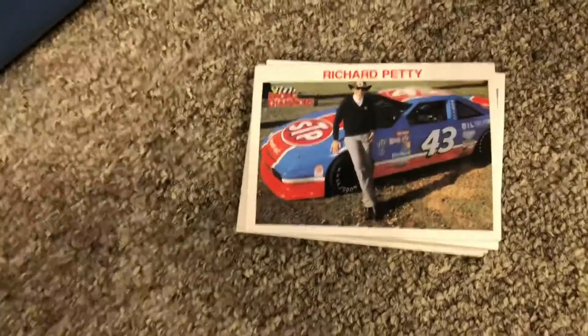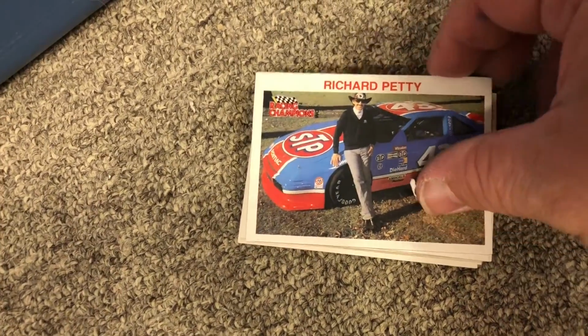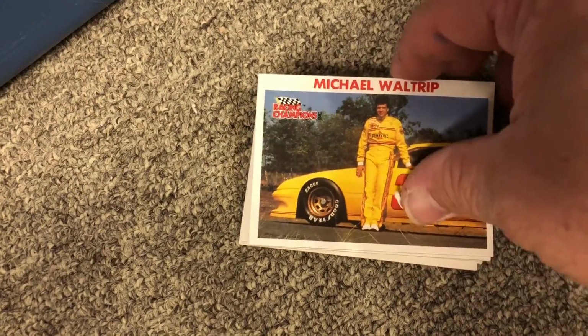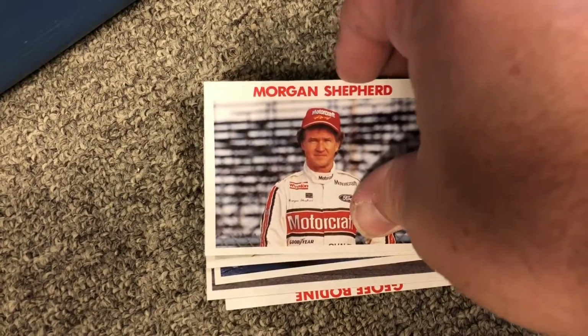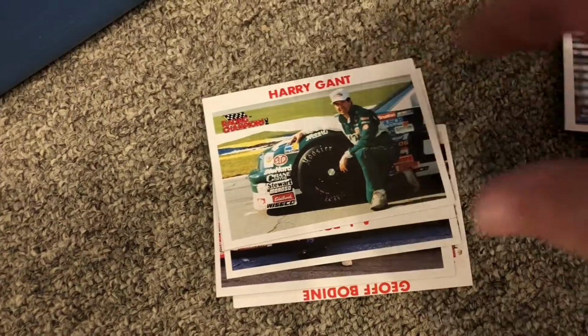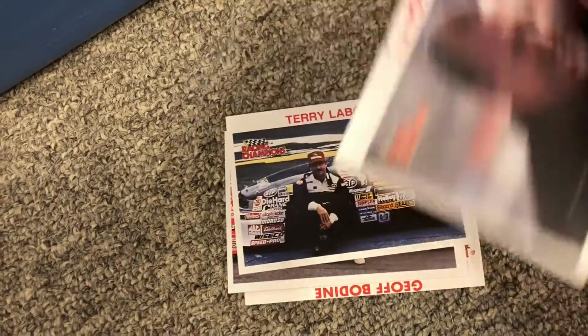And look what we found in the pack. I know where that's going. We're going to send that right to him tomorrow. And I think Michael Waltrip signs his mail. I was hoping there would be some good cards in here. Well, Davey Allison's deceased, but that's still a nice card. Morgan Shepherd. I'm not sure if he signs or not. A lot of these NASCAR guys sign their mail. Sterling Marlin. Harry Gant. These are all the NASCAR guys I remember. I know A.J. Foyt signs his mail, I believe.